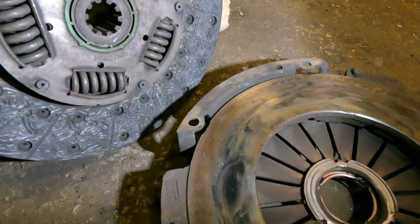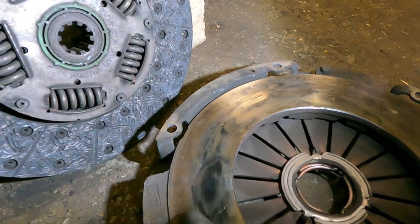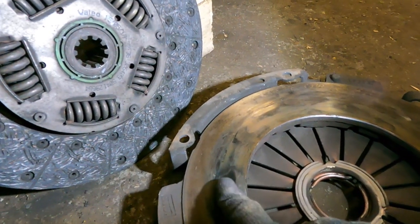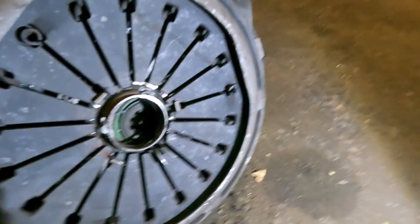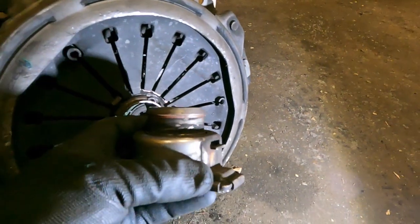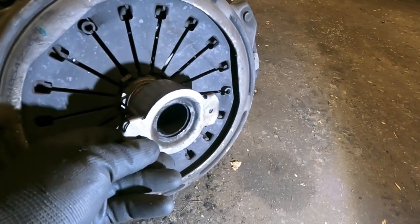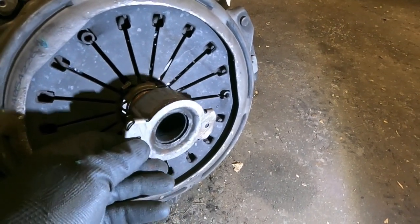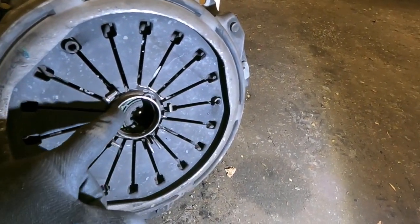Okay, so the pressure plate clamps the friction plate to the flywheel, and that's when it's running. You put your foot on the clutch and the fingers of the pressure plate are pushed inwards or pulled outwards, depending on what it is, by a release bearing. I told you a little bit about that earlier, and that is what it is, a bearing. And they do fail.